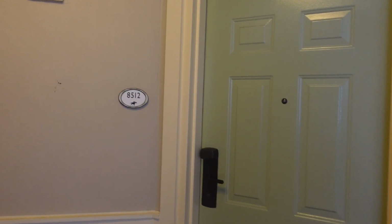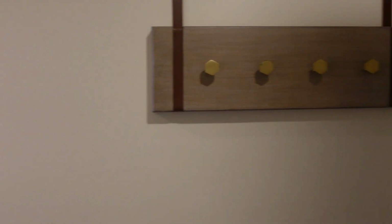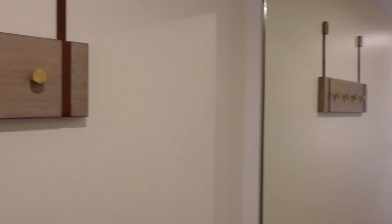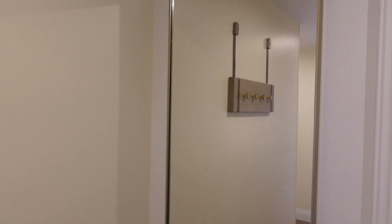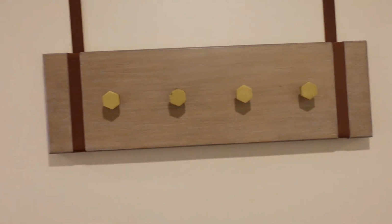And here is our room, 8512. Let's go to the touchpad and go on in. And the lights are on. To the right here we've got your mirror, full mirror, and some hooks. To the left is a connecting door if you need that.